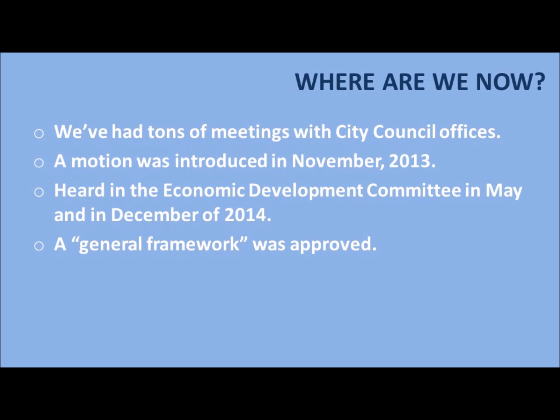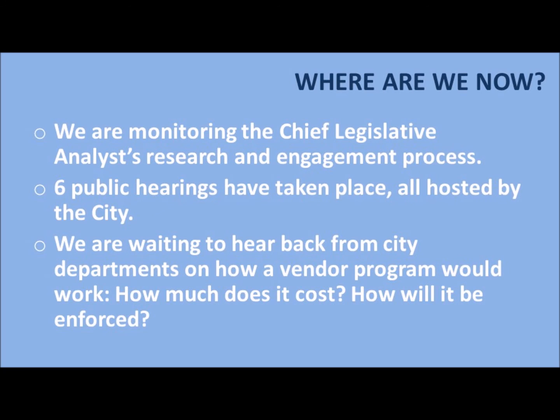Right now, we're monitoring the chief legislative analyst's proposal on how they want to legalize street vending. Public hearings just finished, so the city hosted public hearings across the city on this process. And right now, we're waiting to hear back from a city department who are articulating their vision. How much will it cost? How is it going to be enforced, and things like that?